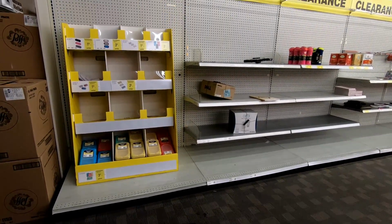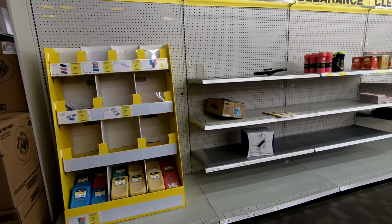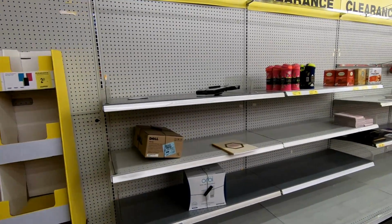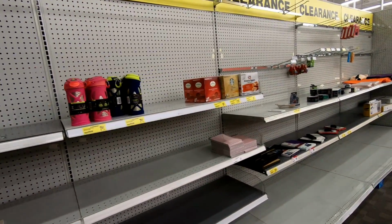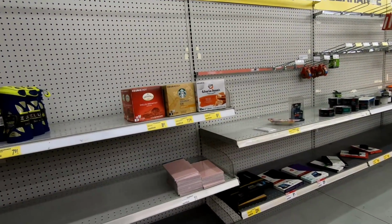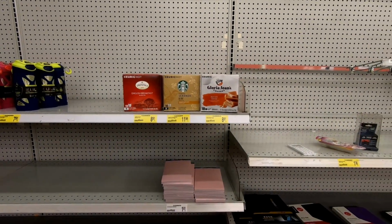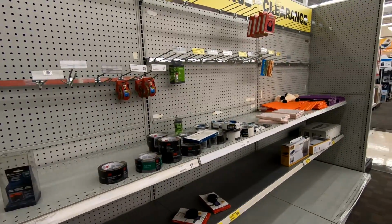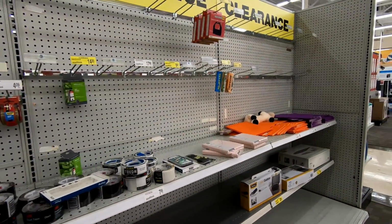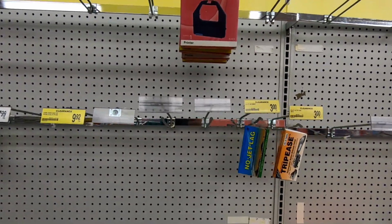Now what we're looking at here is the clearance section, and I always love looking at clearance sections in stores like this because a lot of times there's products that have been just sitting for a very long time, so it can kind of be like going through a time capsule. Looks like they've got some K-cups over here on clearance, and those prices I don't feel are even very good for clearance. This clearance section is looking pretty barren, much like how the store is looking barren of customers, but I did have a good chuckle at this.